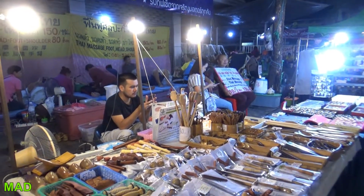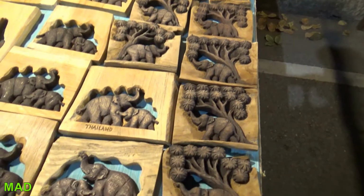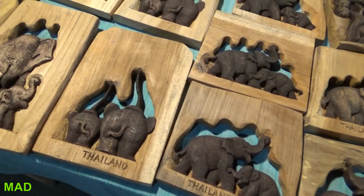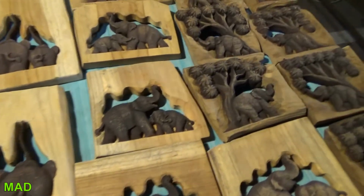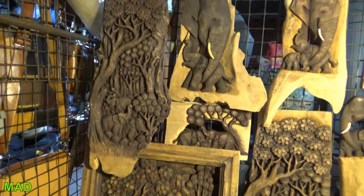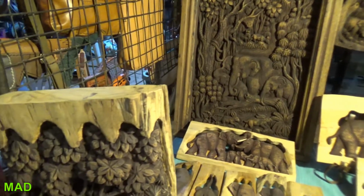Need a massage? Go to the market. Or the walking street in this case. Check this out. Teak wood, it claims. Handmade wood carvings of teak. Oh man, there's lots here. It's got terrible lighting, of course. Unreal. I like this one coming up right here. Look at that.